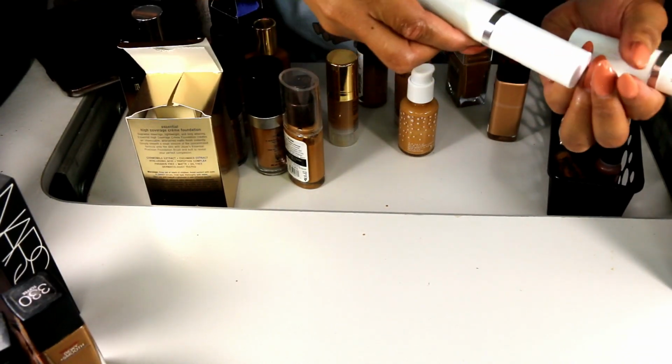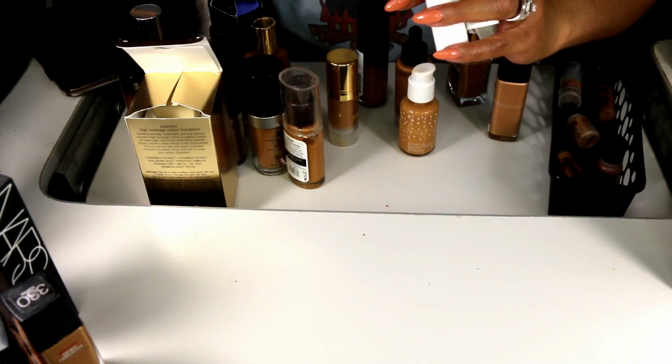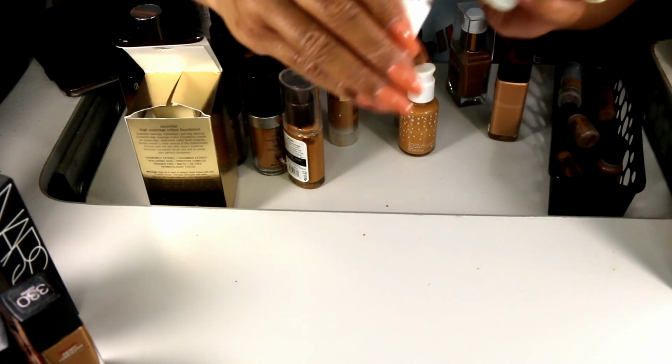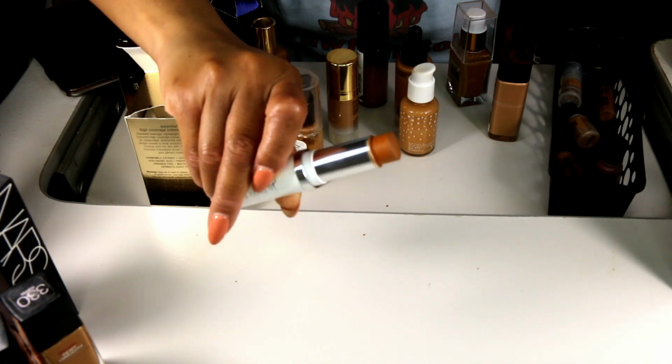And then I bought one. Wait, hold on. Did I do this wrong? And then I got this one right here also to kind of mix with the other ones for my foundation shade.